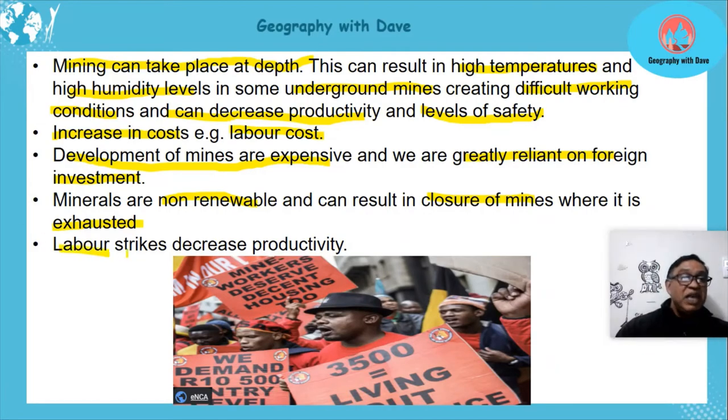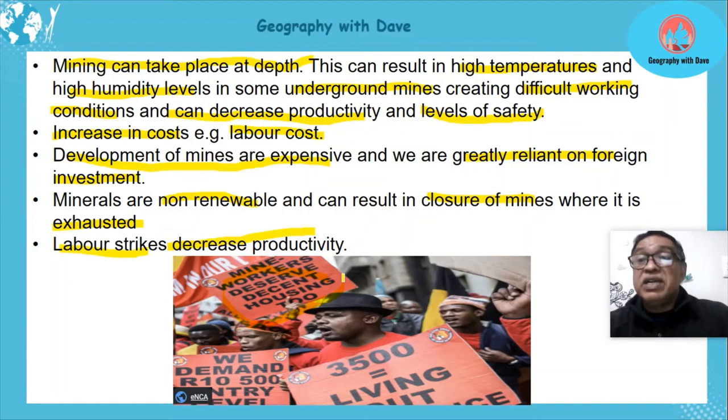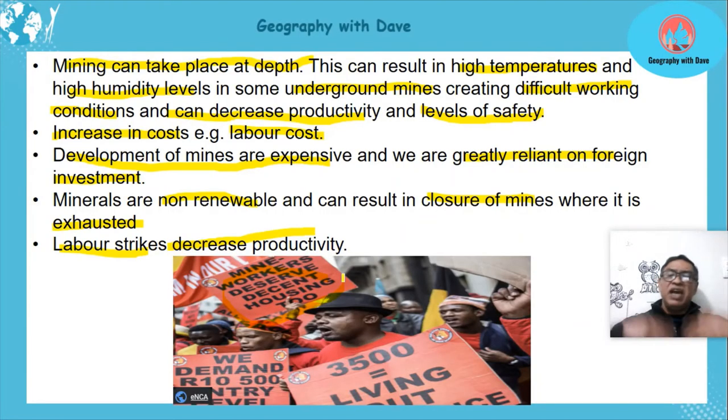Another one is labor strikes. Let's see this. As you can see here, mine workers deserve decent housing too, wages, etc. All right, and they have their valid reasons also. So there are negotiations, etc. But a lot of mines have to stop. And millions, and if it continues, billions of dollars or rands rather are not being made for the country because the mines have to close down. Productivity is decreased. There are other factors also, you understand, but these are the main factors that affect it.